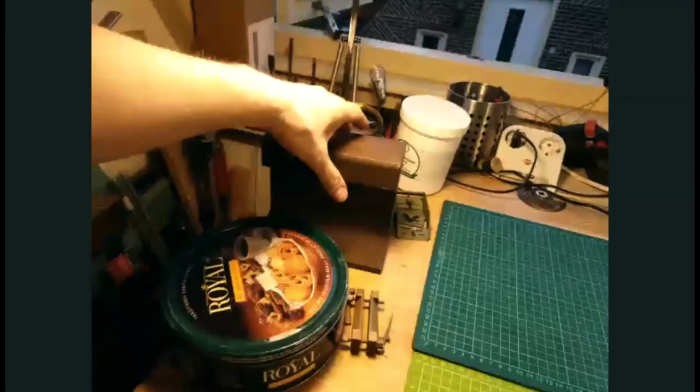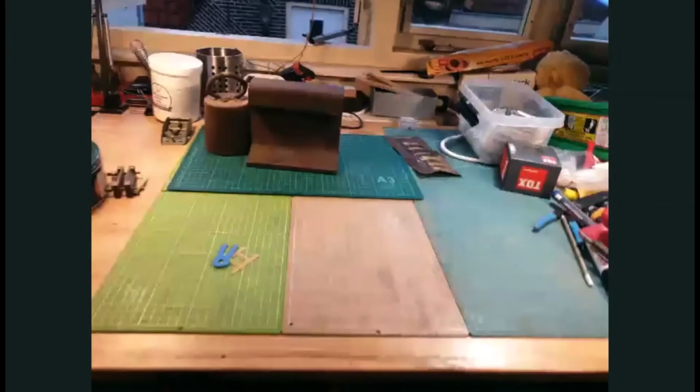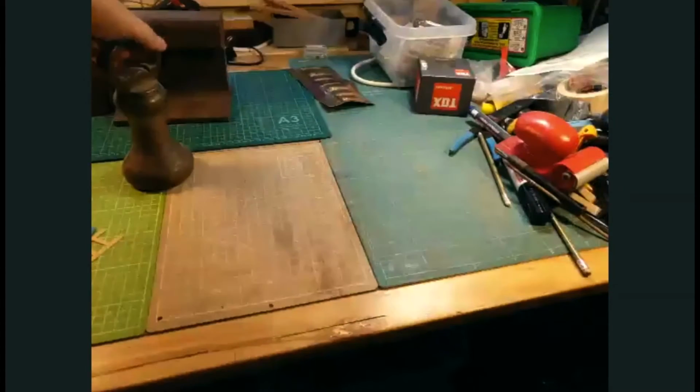Okay, here are some of the weights I use, and some more, and even more. And my favorite iron.